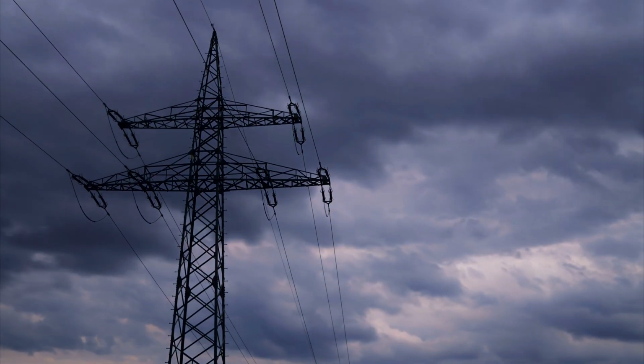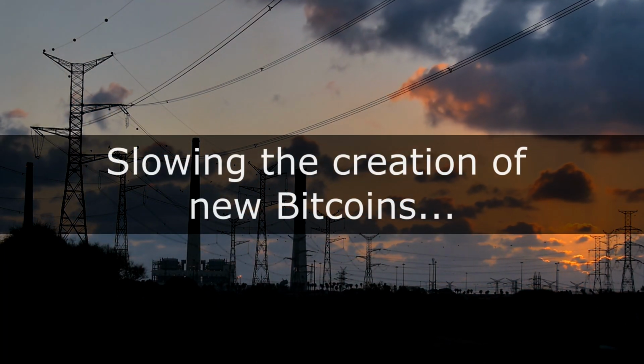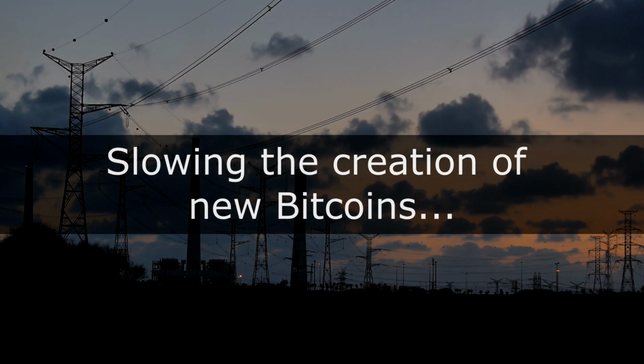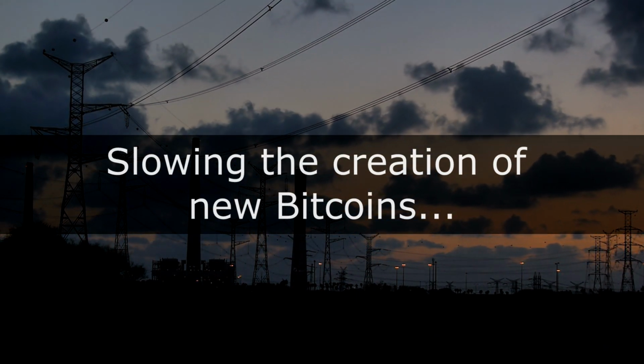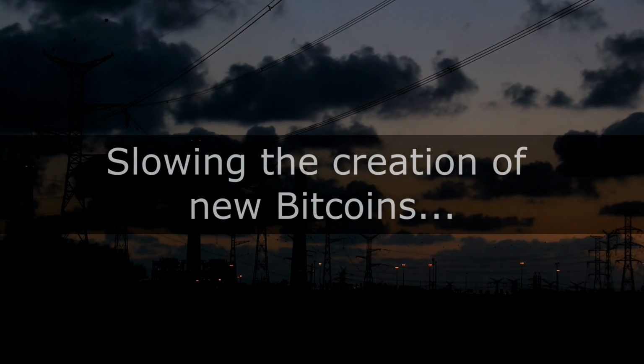So why all the energy consumption? If you know that Bitcoin addresses are uniquely assigned, you might say, well, that's great, but so are telephone numbers. If phone numbers can be made up out of thin air, then why can't we just make up more Bitcoin? This is where the energy consumption comes into play.